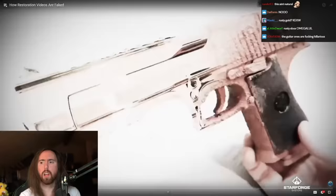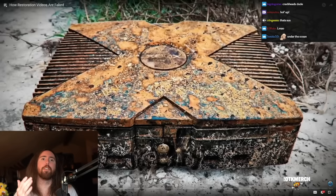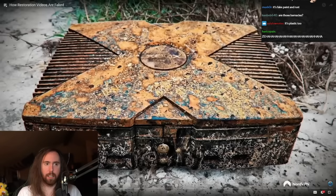Hold up. There's no way an Xbox could be this messed up this early. That looks like something you get out of Blackbeard's sunken pirate ship 500 years ago. This was on the Titanic. This is a pirate's Xbox.